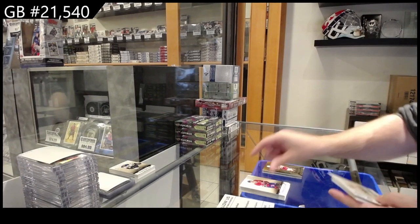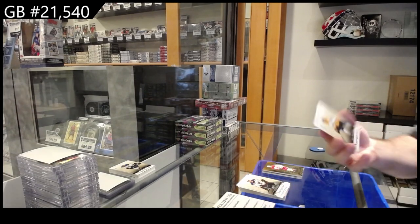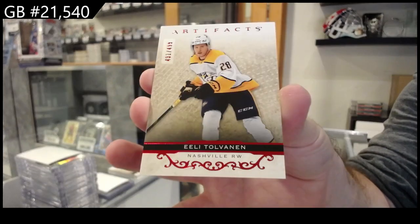And finish off with a $4.99 Tolvanen for Nashville.